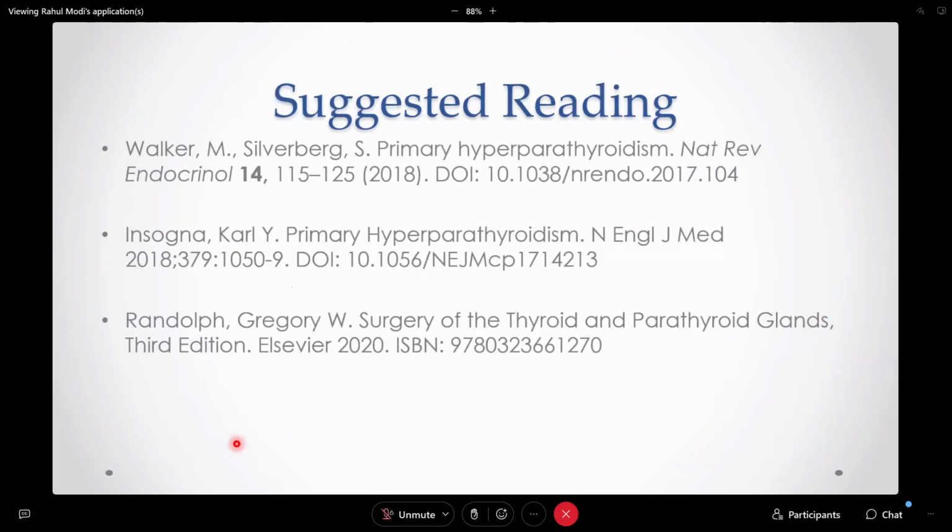These are some useful articles. You may take a screenshot of this. They are free to download. This is a gold standard. Dr. Gregory Randolph was my teacher for surgery of the thyroid and parathyroids. All that I've told is from these articles and this textbook. All the information is there for you to see.